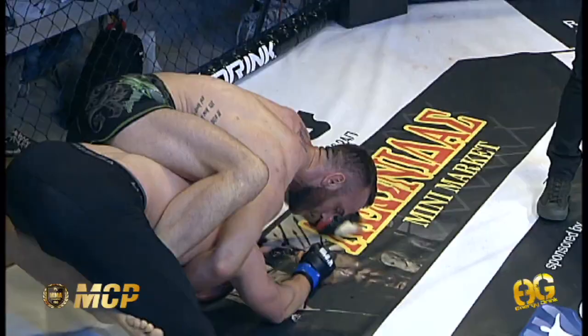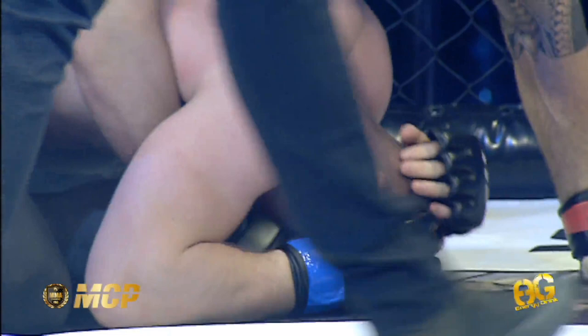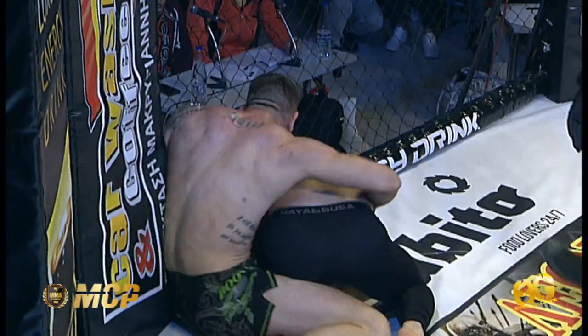Brutal ground and pound. You can hear the punches landing. Palaiologos trying to turn him. Wrist control from Yanis Palaiologos. He's using good hooks. Excellent ground and pound. Very good pace from Yanis Palaiologos, keeping the pressure all the time with punches. He almost locked the body triangle. Palaiologos is slipping, but he gets on top.